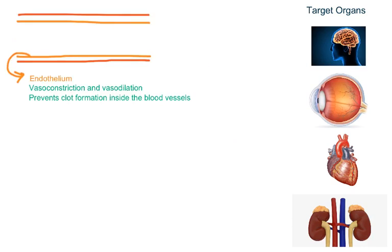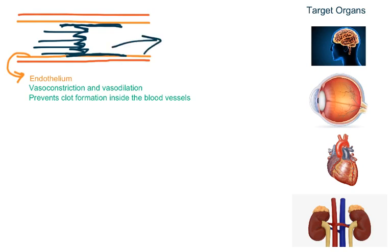So what happens normally? The endothelium, which is the inner layer in the blood vessels, is responsible for vasoconstriction and vasodilation, hence controlling the blood pressure, and it also prevents any clot formation inside the blood vessels, right? Now when the blood is flowing through these vessels, this blood causes a certain amount of stress against the endothelium. This stress is called the shear stress.